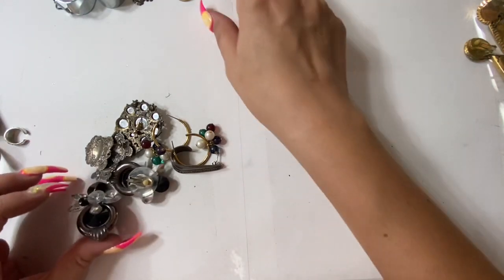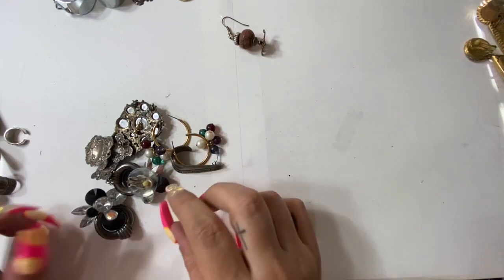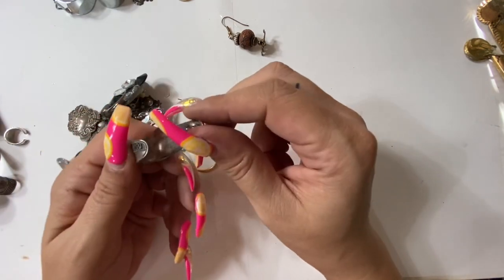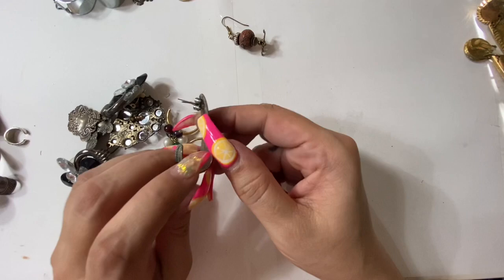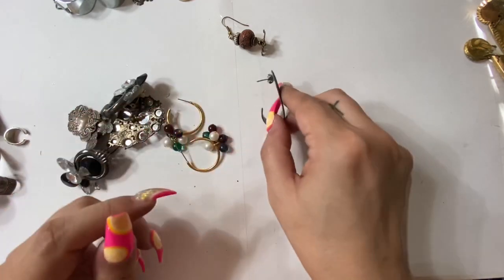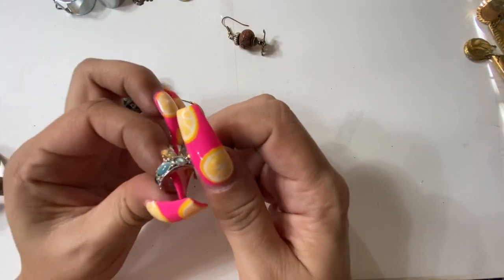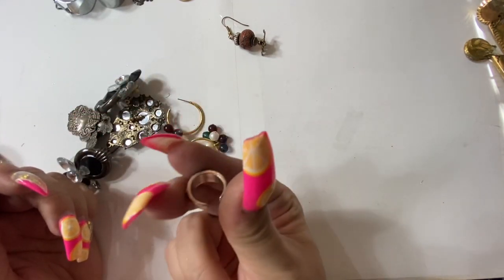Damn, I don't see the elephant match. See what I mean? Everything I like. Okay, what is this? Because this looks cool. Of course, there's no match to it. It's like a fork or spoon, whatever. That's pretty neat. We can test that for silver. Yeah. This is pretty, but it's probably just a little toe ring.